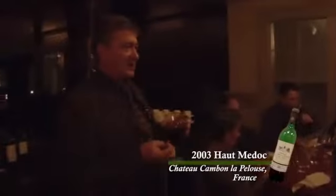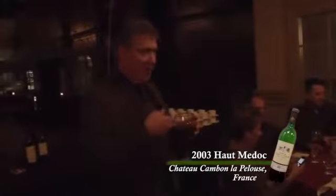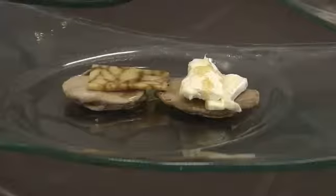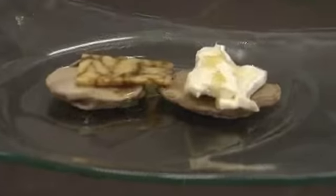Because we had all these nice dairy cheeses that are more creamier style, it's the perfect opportunity for me to bring in a Bordeaux. Cheeses are very particular when matching wine. You can't just pick any wine with any cheese.